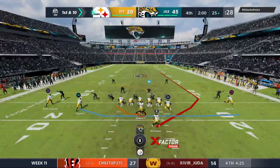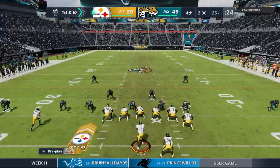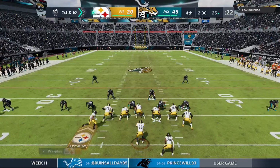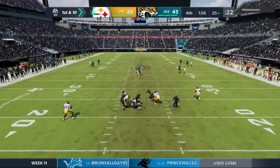The Steeler offense here about ready for their next drive. And they've sort of lost their way, partner. How do they recalibrate and get this proverbial train back on track? Well, this is where leadership really comes in.